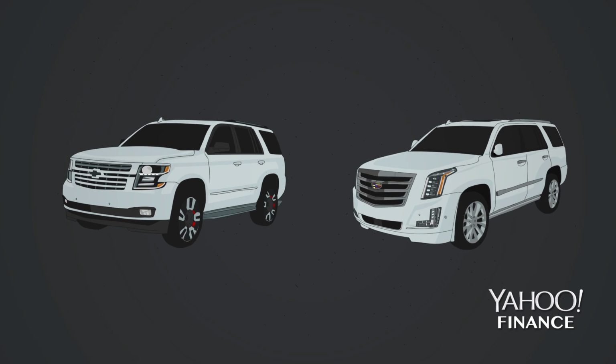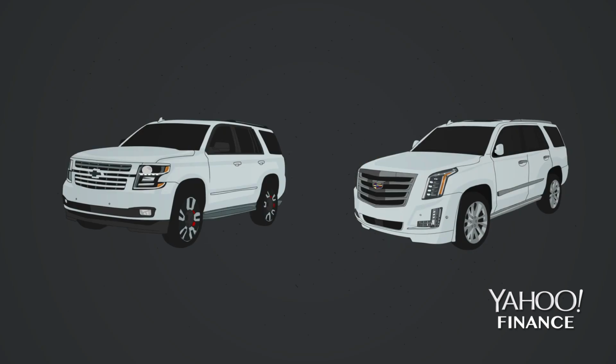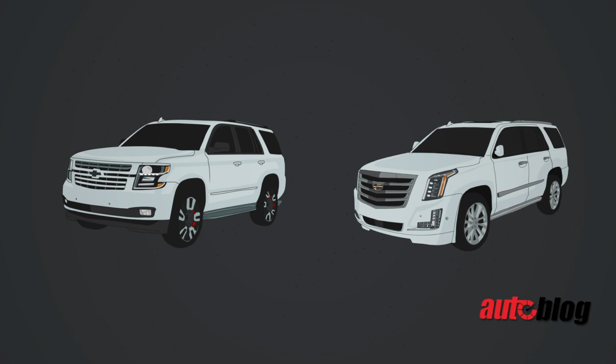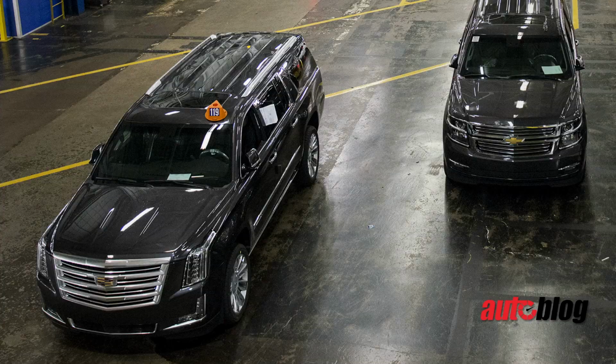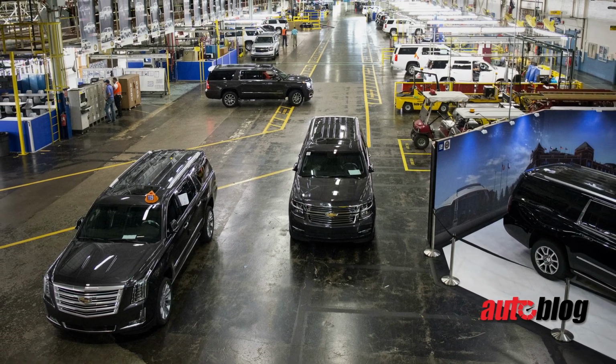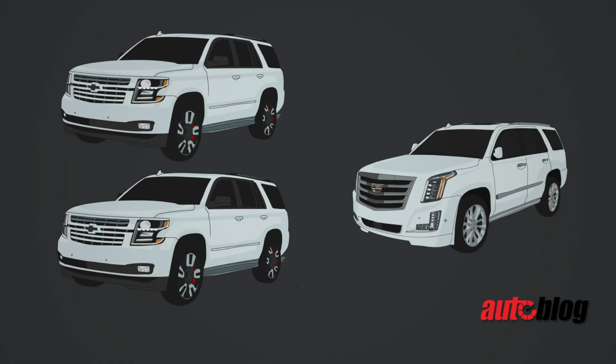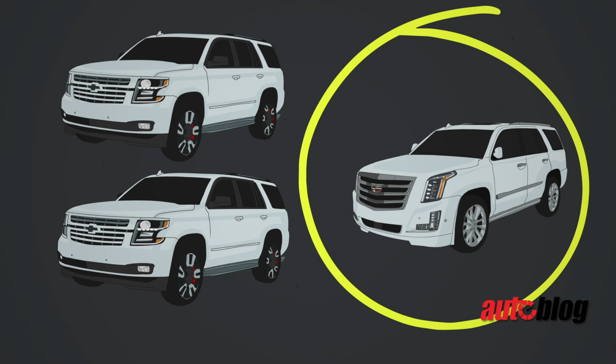Our opening example of the Tahoe versus Escalade illustrates the concept of platform sharing perfectly. If you examine both SUVs, it's no difficult task to see that the Escalade borrows a huge amount of parts from its lower-end sibling, the Chevrolet. Add enough options to the Escalade, and it can get expensive enough that a buyer could pick up 2 Tahoes for one Escalade, because the latter is seen as a luxury SUV.